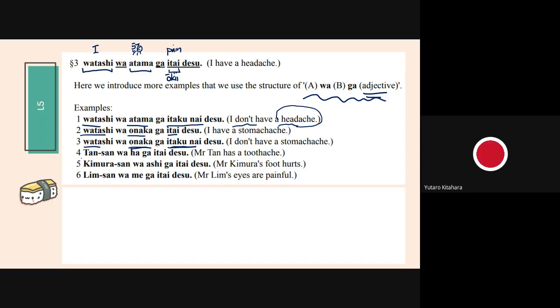Next, 4番, tansa wa ha ga itai. Teeth pain, yatsutong. Okay, ashi ga itai, jiaotong, leg pain. Okay, me ga itai. Eye pain. Okay, so basically, again, it's just another adjective. 眼睛痛. So Chinese and Japanese sounds okay. Again, yeah, sorry, it makes a bit of Singlish.